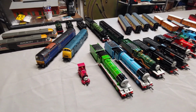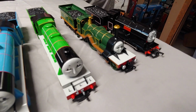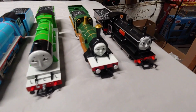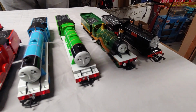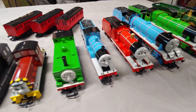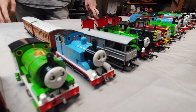So we're going to run through our combined collection of Thomas and Friends and a few British things that represent on the show as well. How about we start down this end? What's the first engine? This is Earl's section. The first section you see right down here is Donald and Emily, Henry, Gordon, James, Edward, Duck, Salty, Mavis, Oliver, Toad, Thomas, Percy.